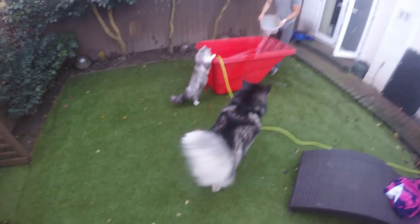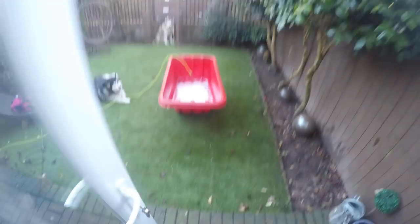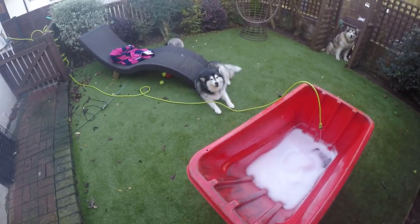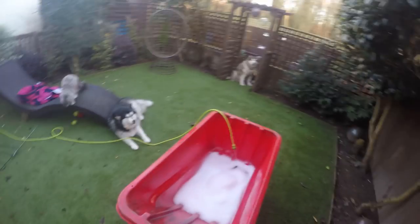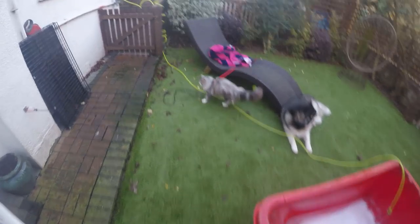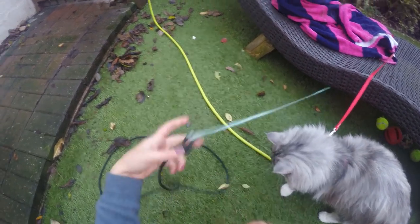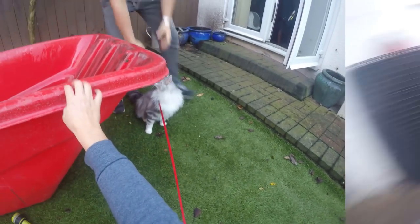Going for a bath. Oh, look at all the bubbles. Look at it. It looks good. It does. It looks good. Yes, it does. Bath time. Again, Milo. There you go. There you go.